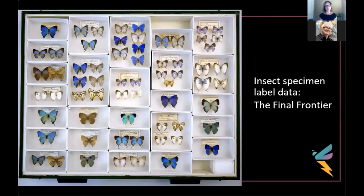I'd be preaching to the choir to tell you that all insect collections are a huge untapped resource for biodiversity data. As all of you are well aware, insect collections around the globe house hundreds of millions of specimens spanning 300 years of collecting. Each specimen is a small data point that can tell us more about the morphology, evolutionary biology, and phenology of insect species.